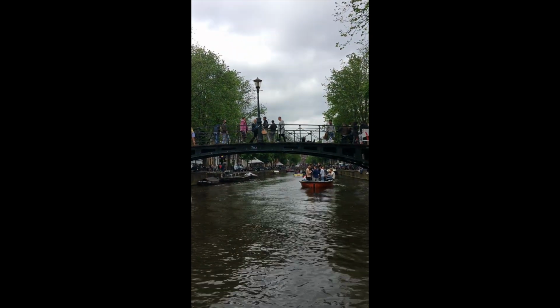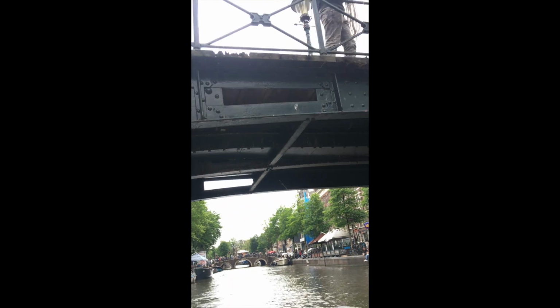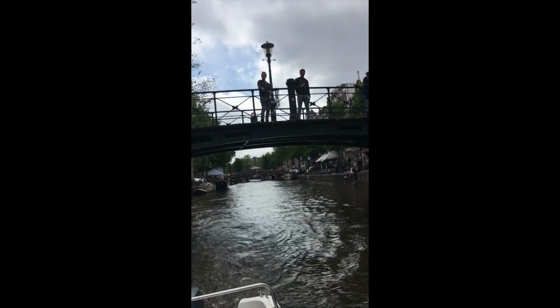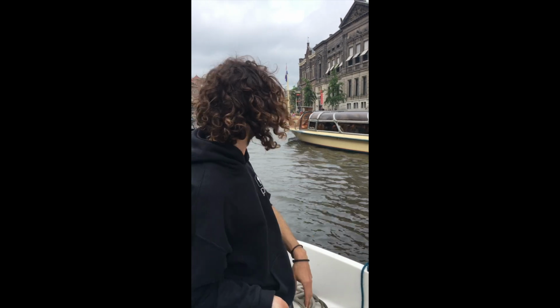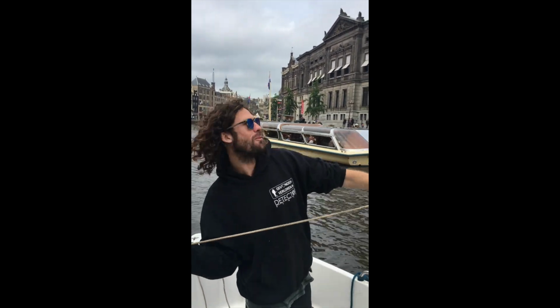Oh, we've got another magnet fisher here. Let's grab his rope. He found a key. He found a set of keys. See, magnet fishing's popular in Amsterdam. This is the oldest canal in Amsterdam. This is Amsterdam, the reason the city gets its name. And if we're gonna find anything old, it's gonna be here. So let's do it.